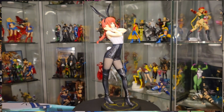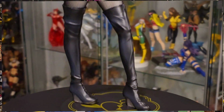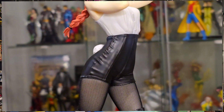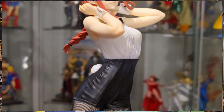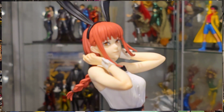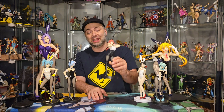She is a bunny girl, but of course she has these gigantic sexy thigh highs on, and it does add to the kind of mistress, step on me, mommy vibe that Makima gives. I know I said step on me mommy twice, but that is something that a lot of cosplayers dressed as Makima get from people. And I'll bark like a dog. So she looks absolutely fantastic. I mean, I was kind of hoping for a bunny outfit with Makima, but this does really work, and I think she came out fantastic, to the point where she's actually one of my favorites in the line.